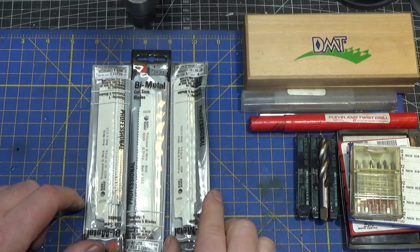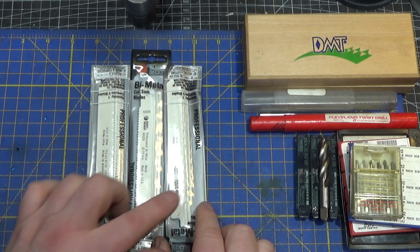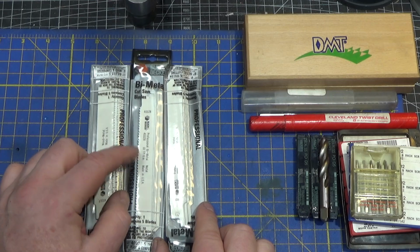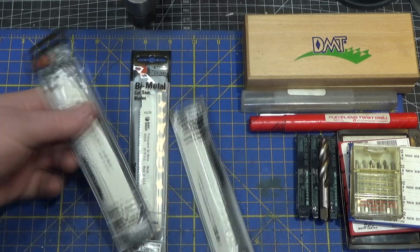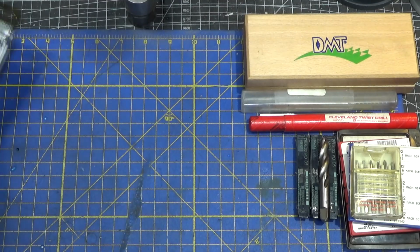Next up, I picked up some Sawzall blades. He had an entire drawer full of them. These all look like they're for cutting metal. Very fine pitch, this is 24 TPI. This one is 10 TPI. This one is a variable pitch, 10 to 14 TPI. So I picked these up. He gave me a good deal on these, I think like $3 a pack. That's a really good price.